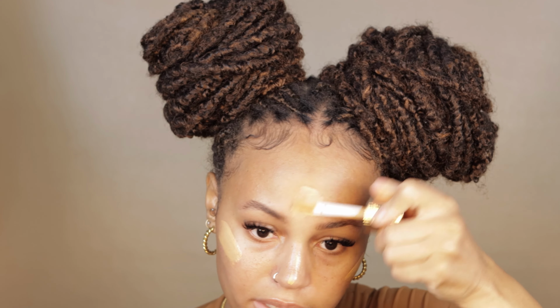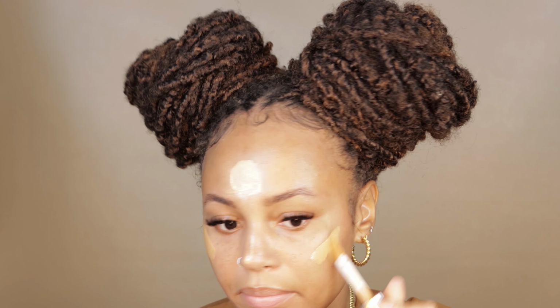So this is just me doing an extra step. You don't need this. This is the Charlotte Tilbury Flawless Filter Youth Glow. I'm just going to put this in the areas that I want to have a little bit more of a glow. My nose, my chin, my forehead. Place that there.